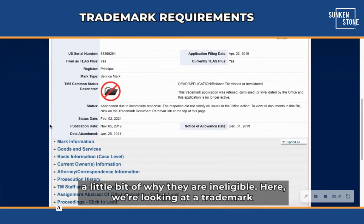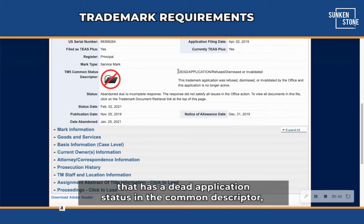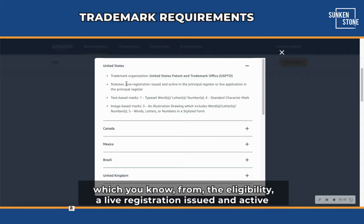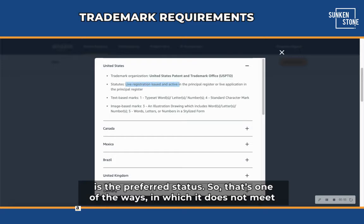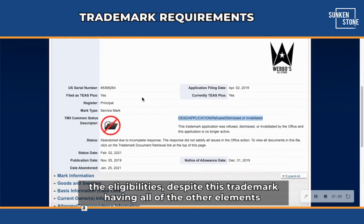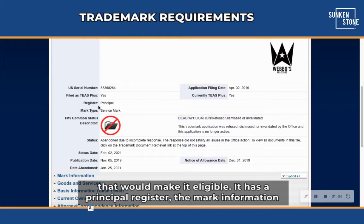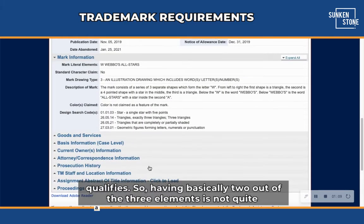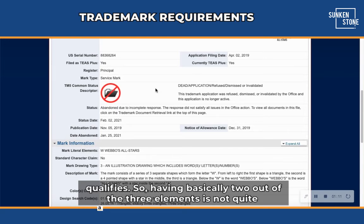Here we're looking at a trademark that has a dead application status in the common descriptor, which, as you know, from the eligibility, a live registration issued and active is the preferred status. So that's one of the ways in which it does not meet the eligibility, despite this trademark having all of the other elements that would make it eligible, right? This trademark has a principal register, the mark information qualifies. So having basically 2 out of the 3 elements is not quite enough.